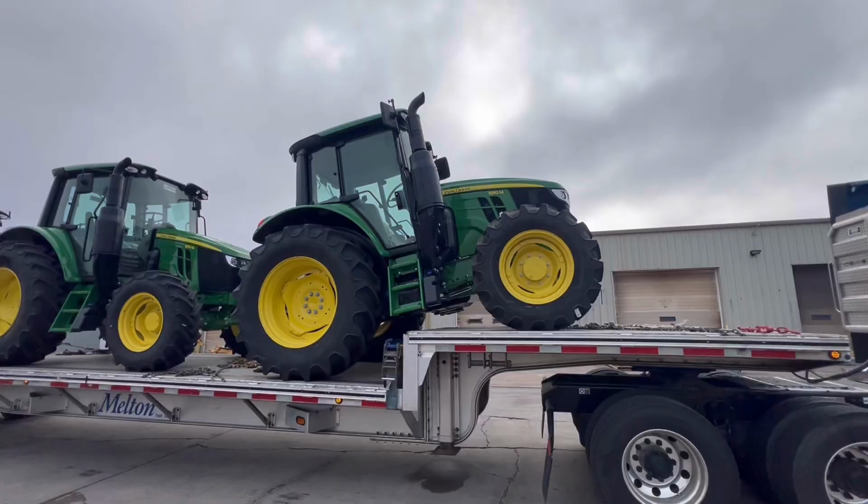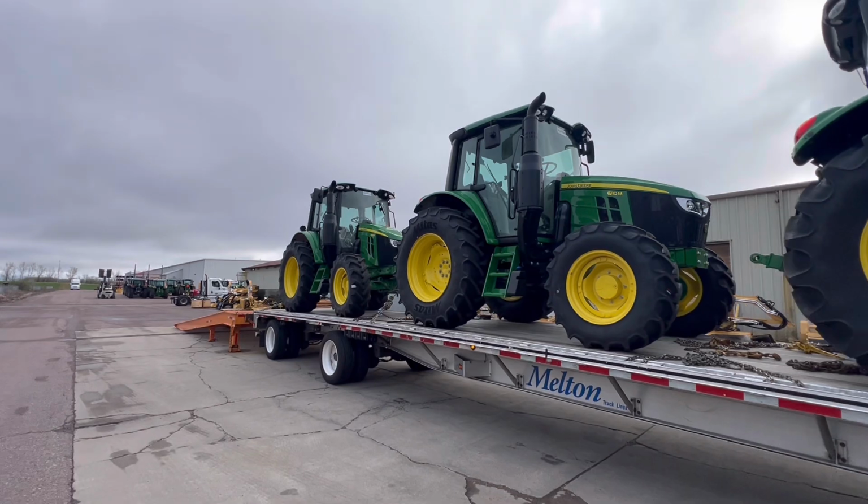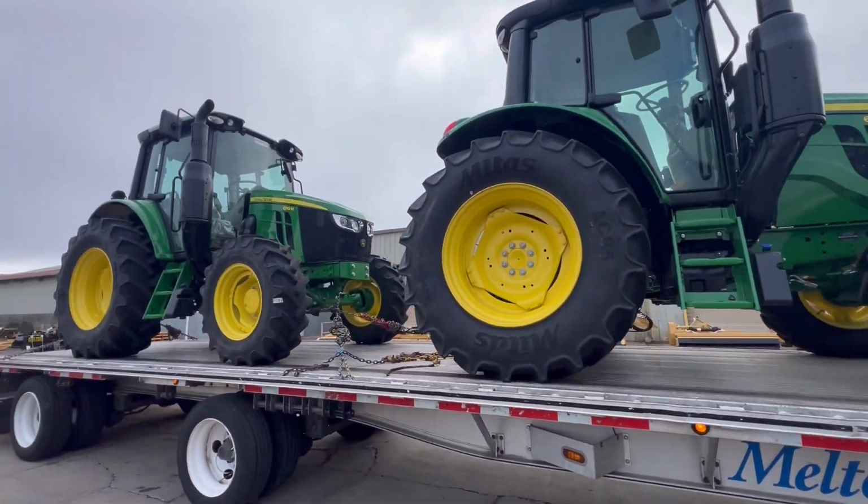But yeah, so we're gonna go get this load. It's a John Deere load. Delivers Monday. It's 1,100 loaded miles. All right, so here's our second load of the week from Galveston to South Dakota.